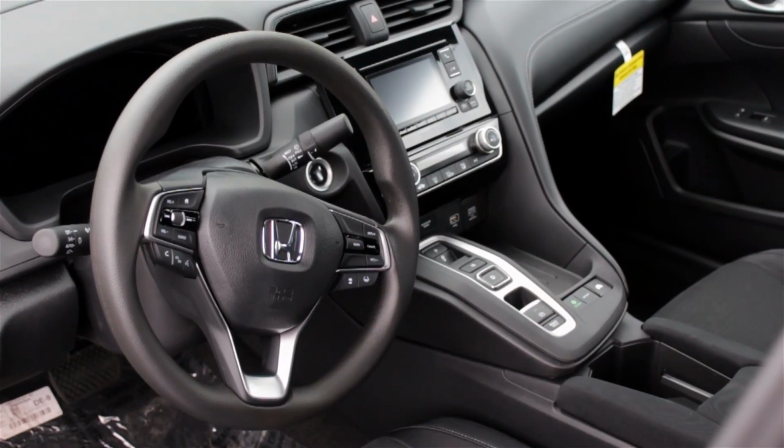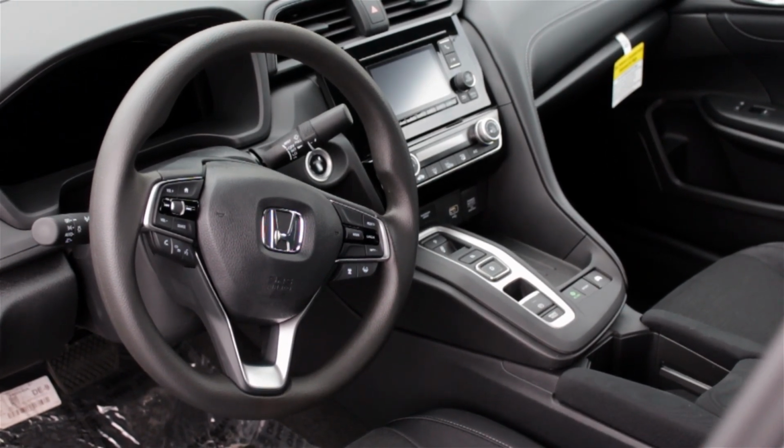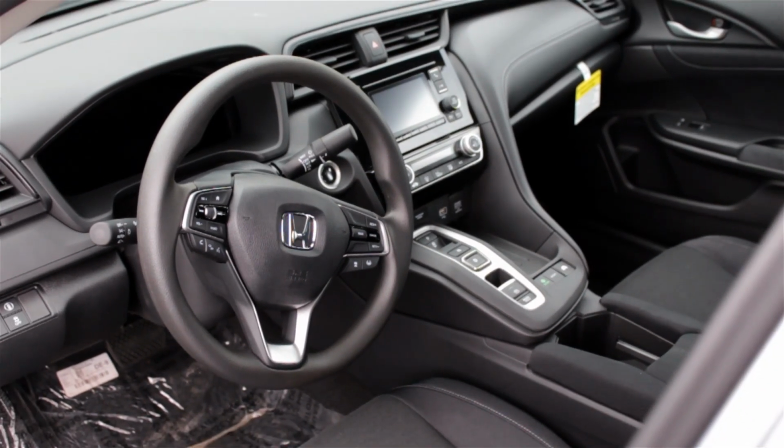This is just complete genius design here. I love the way it's all set up. It's simple, it's perfect, it's ergonomic, and it's very usable. And it looks pretty good as well.